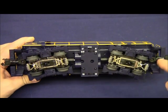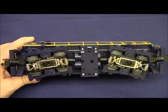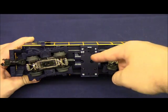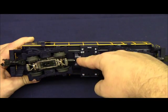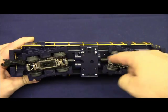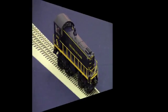As I mentioned, the gearboxes inside the truck are pre-lubricated from the factory. These S2 switchers have a central can motor that goes into a gearbox inside the fuel tank, and then drive shafts go out and power the 2 trucks. Alright, let's get this engine on the track and see what she'll do.